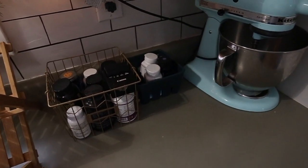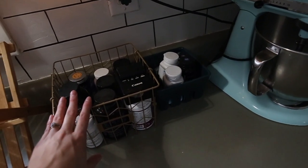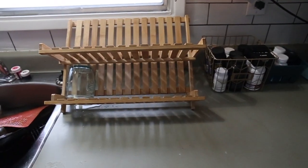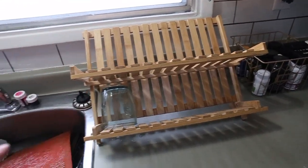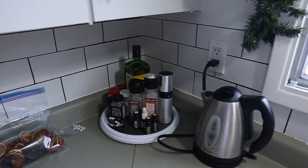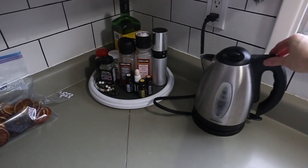And then here I have my supplements. I actually still need to go through these, but I do like to have my supplements left out on the counter because that way I remember to actually take them. And then I always leave my dish rack on the counter because I don't have a dishwasher, so I'm always doing dishes. There's a couple dishes in the sink there. And then I do sometimes put my kettle away, but lately I've been using it several times a day because it's cold out. And so yeah, it's just gonna stay there.